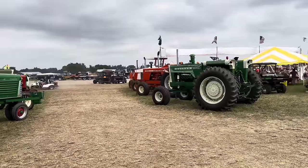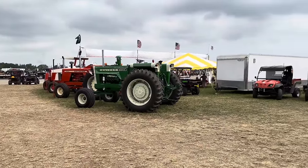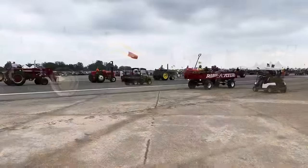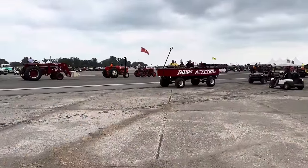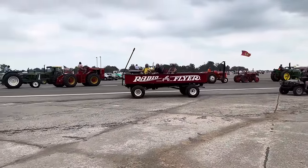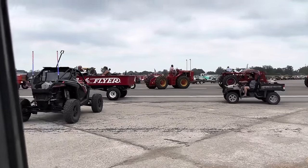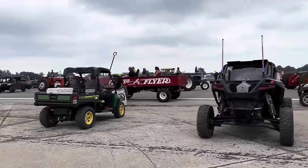You gotta come down. It's every 2 years, next year will be 2025. Get a golf cart, get a friend, and come down to Rantoul. I've said it 15 times in this video, but when I say you can see anything at Rantoul, I literally mean you can see anything at Rantoul. Look at this thing. Look at it. We're gonna creep by it. The Radio Flyer.